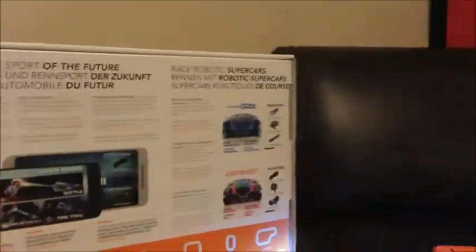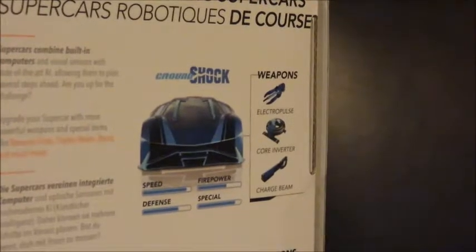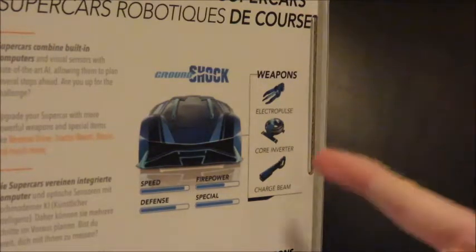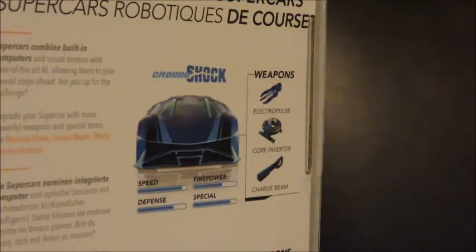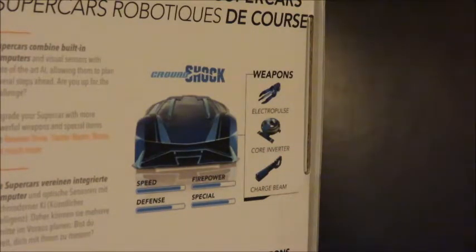So, over here, the big stars of this, we have Ground Shock and Skull. Ground Shock's weapons are an electropulse, a core inverter, and a charge beam. For Ground Shock, the best thing for the vehicle is speed. It is a fast one. It also is good on special, and speed and special are its top ones.